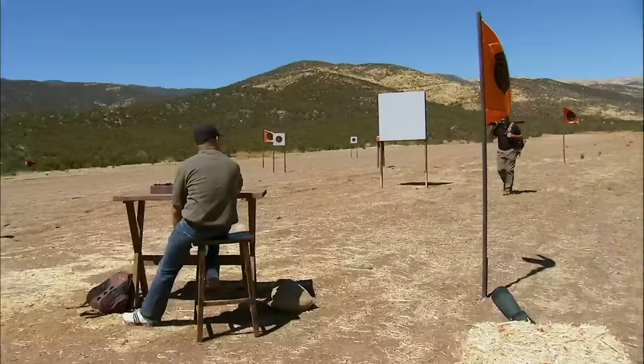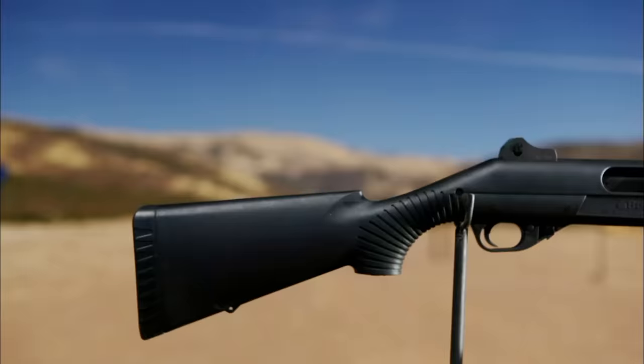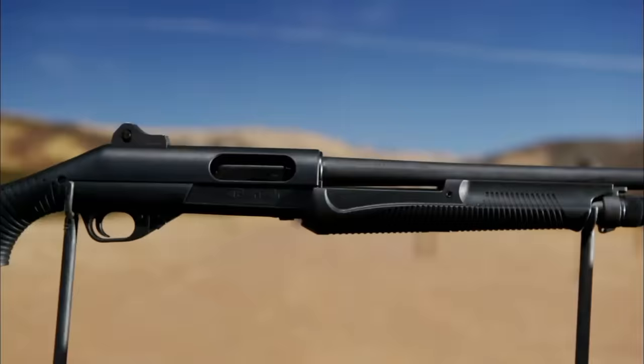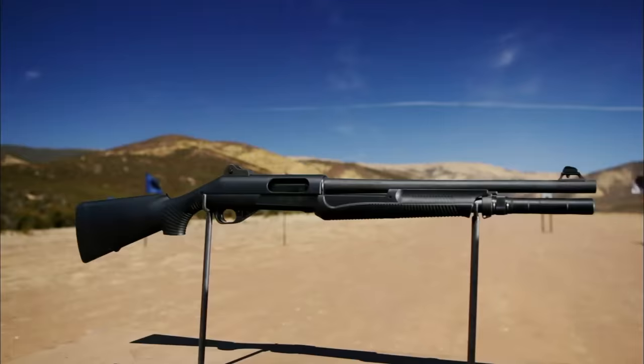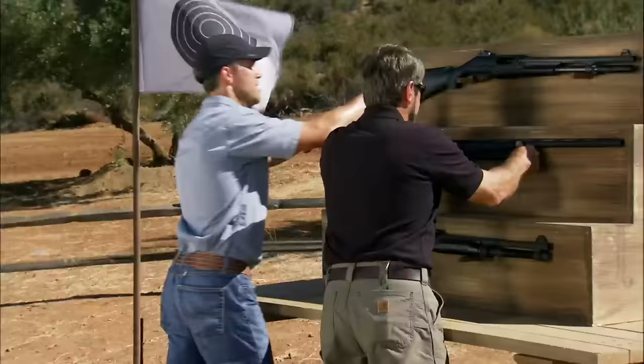There is only one shotgun left for ex-Marine Chris Reed and competitive shooter Jay Lim to examine, the Benelli Nova, a pump shotgun embraced by both hunters and marksmen. All right, Chris, we have one more Benelli. Yep. And this one is a pump, the Nova.